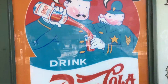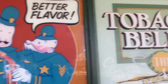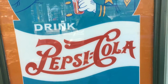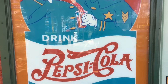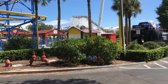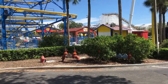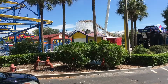I like these cool little retro posters that they've got outside some of the shops. 5-cent cigars, and then of course this retro Pepsi ad. And they're playing 50s and 60s music. Kind of tries to give the place a bit of an ambiance, you know? So, kind of cool. Of course, Old Town is right next to Fun Spot America's Kissimmee location. So if you're looking for more of a traditional, theme-parky experience, you could go over to Fun Spot and check that out.